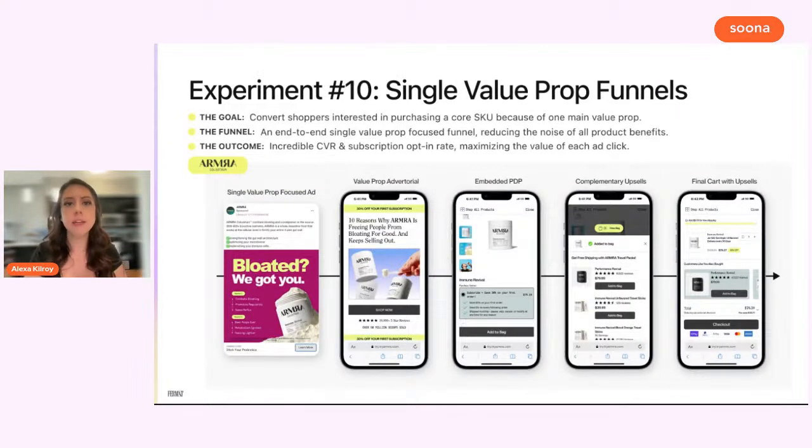And the last experiment is what I just call a single value prop funnel. So maybe you don't have a lot of SKUs, but maybe you have a product that has a bunch of different benefits. This is honestly pretty true about any product, right? Even the shirt that I'm wearing, I could sell it as being the softest shirt or the best fitting shirt, whatever it is. But typically when you're running ad creative, you're trying to pitch a particular angle for why someone should want to purchase your product. You're trying to capture a singular product value proposition or a buyer persona.